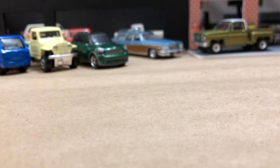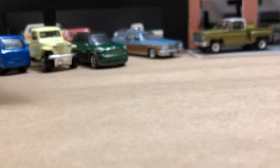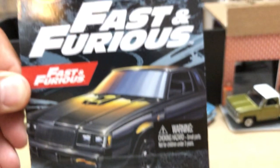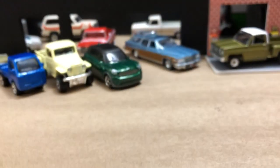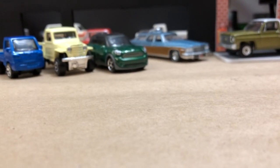Okay, another one I found that I wanted to get real bad. Couldn't find it. Scalpers were killing me on it. Was Buick. Of course, this is the one I'm talking about. So I found it. Actually, I found multiples. Be on the lookout, Walmart shoppers.